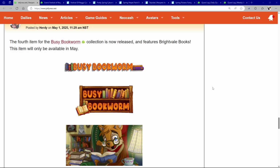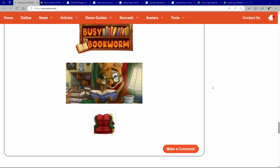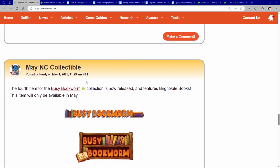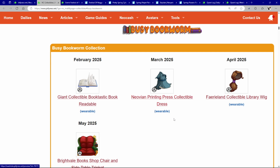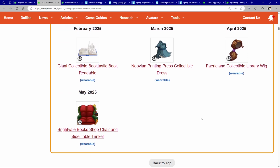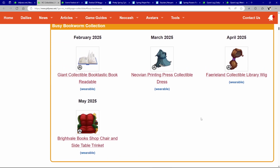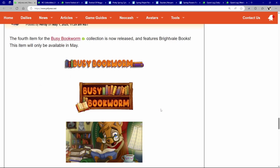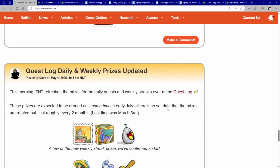And then this was interesting. The fourth item for the Busy Bookworm collection is now released and features Bright Vale books. This item is only available in May. I honestly didn't even know they did this. I think it's actually pretty cool. Let me just click into it now. You get a book, dress, wig, and a chair with side table trinkets. Honestly, I had no clue this was a thing. That's actually pretty awesome that you just collect it, unless you forget.